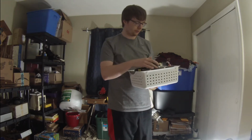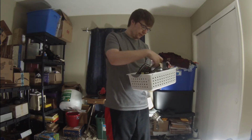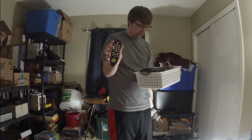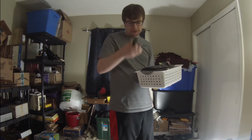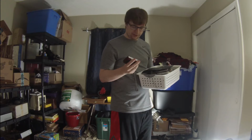I paid $4 for this little basket of stuff. This is an Xfinity remote control. There's 2 of these Comcast universal remote controls. This is also a Comcast. There's 2 of these. There's a Sony RMT814 control. I saw the controls and I also saw these cameras, and that's why I picked it up. I didn't really look too much into it.